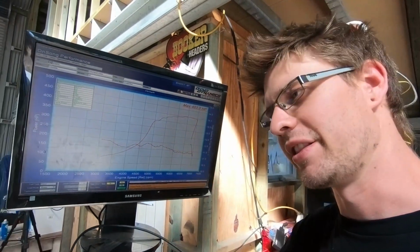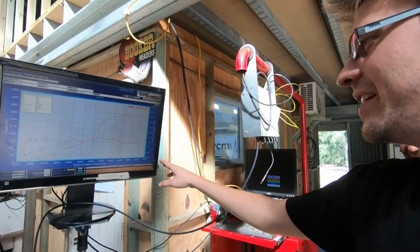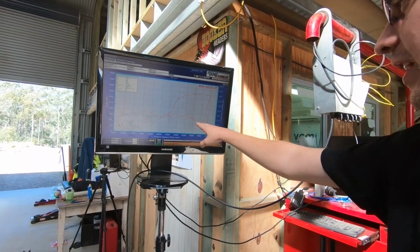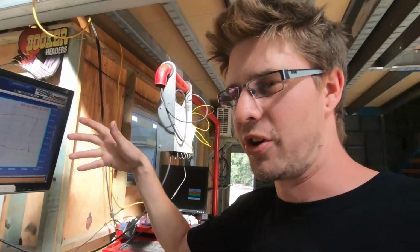I'm going to let it cool down and try and get one again where I don't miss the button at the end, so that we have a nice printout. You get a good run and you miss the button. But anyway, you can see AFRs are around that 11.8 area. They get a bit rich in here, but it's a bit on and off there.